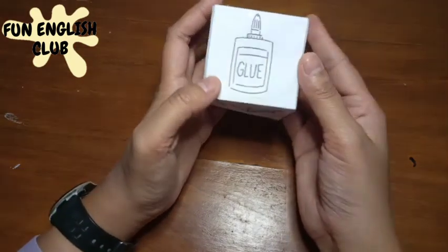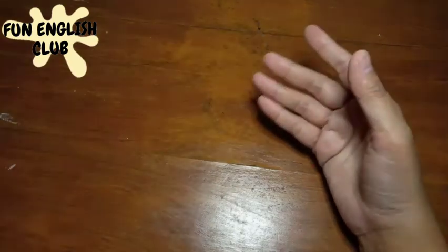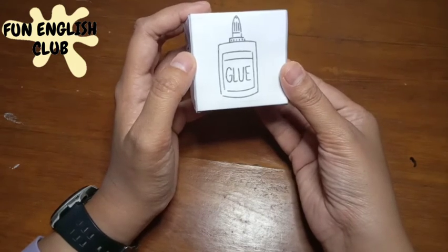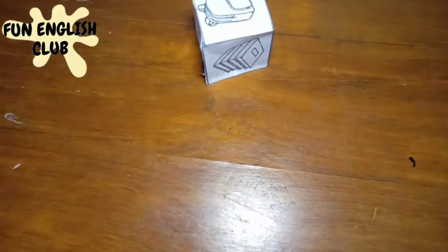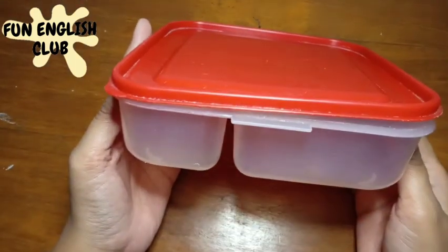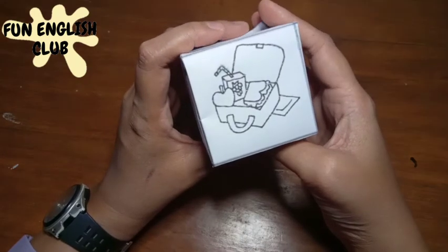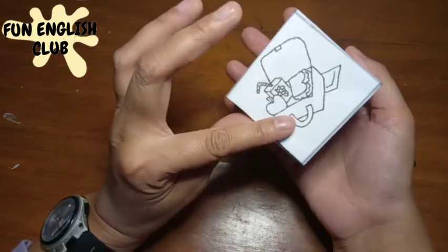Oh, take a look. What is this? A glue? It's a glue. Can you bring your glue? Good job. Let's roll the dice again. Bag done. Let's bring the other one. Oh, take a look over here. What's this? A lunchbox. It's a lunchbox. Can you bring your lunchbox? Yay! Good job. Lunchbox done.